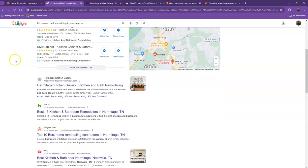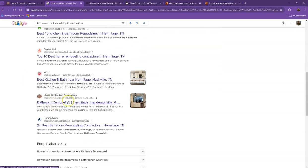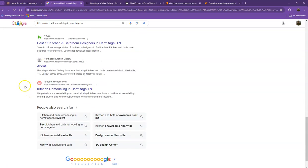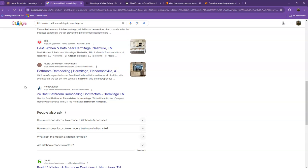And moving on to the next part, these are what we call the organic searches. So these are all the websites that actually rank higher without people paying for any ads, just because they're doing some certain things. And that's exactly what we're going to talk about and analyze.